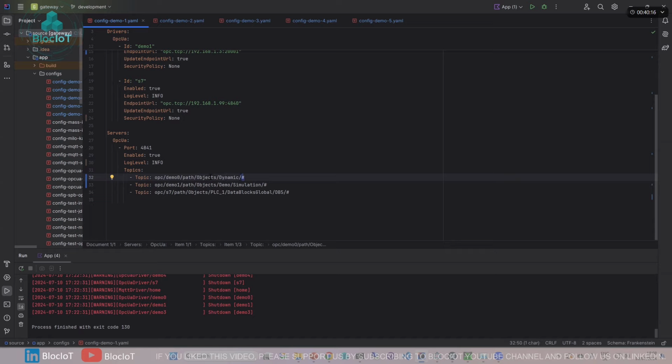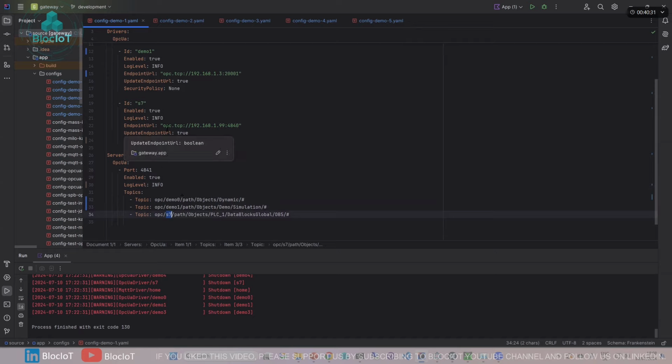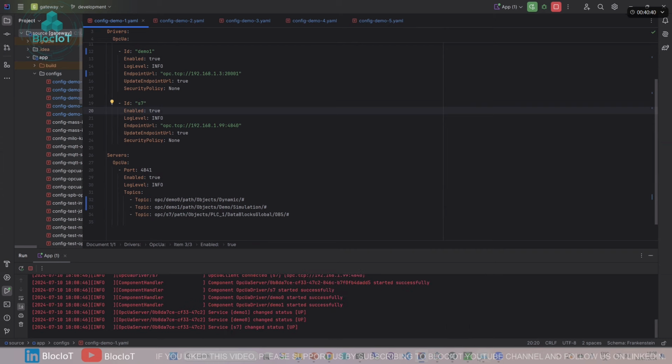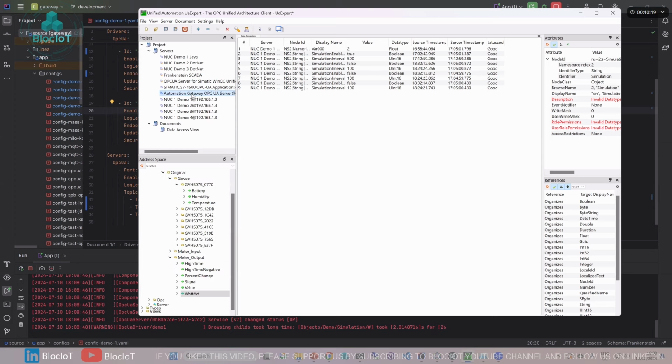So that means everything from this OPC UA server below dynamic, I will have included in my OPC UA server. And you see here the first OPC UA server, the second one, and I also have here an S7 connected via OPC UA, a virtual one. And just start it. Let's see what happens. Start up. And then I will use the Unified Automation UA Expert to connect now to the OPC UA gateway.